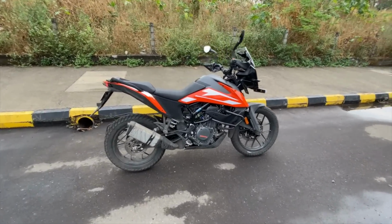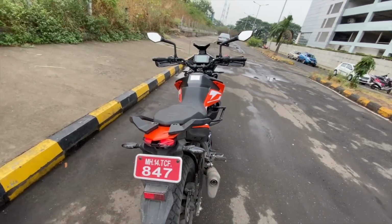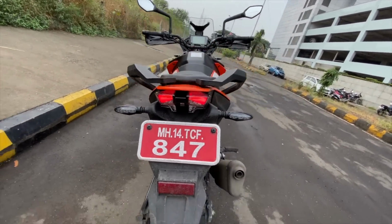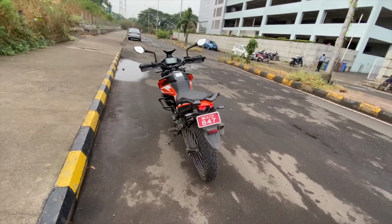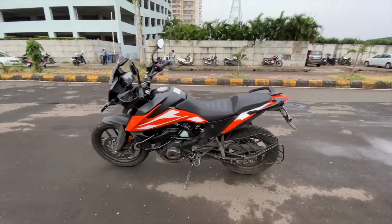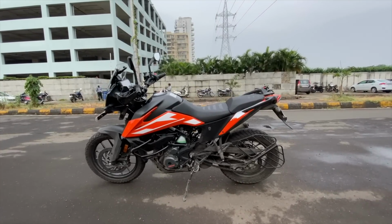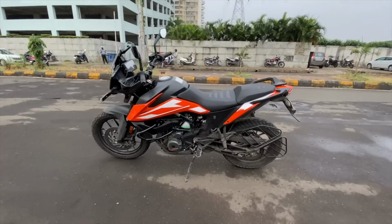Now it looks very purposeful, is a little dirty because all of a sudden it started raining in Mumbai for reasons best known to the rain gods, and the lights look really very nice. Everything is LED. Unfortunately the headlight is not, which looks kind of out of place on this rather expensive 250cc adventure motorcycle. And you know, it looks very purposeful, nice elements, good build quality as well. But you know what, that's not the only change.